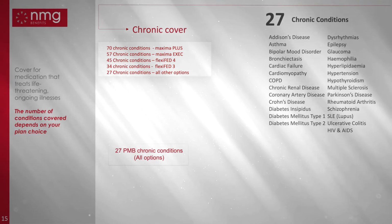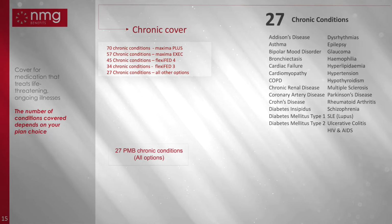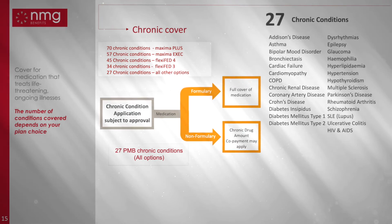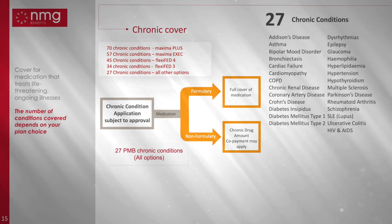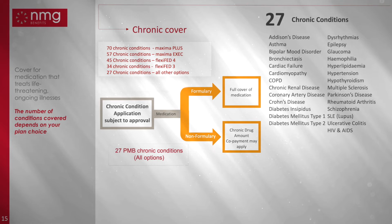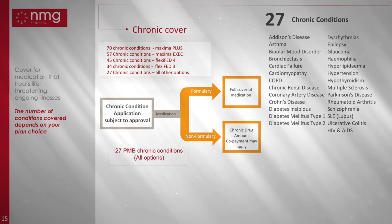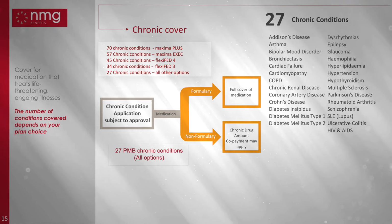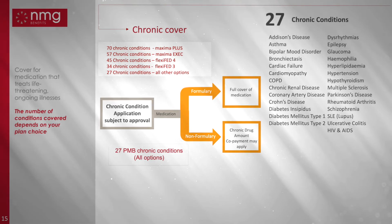chronic benefit. Should your doctor diagnose you with one of these chronic conditions, they will need to complete a chronic application form and submit this to your medical scheme. This will ensure that your treatment and medication relating to the condition is covered by the scheme and will not affect your day-to-day benefits. Each plan has a chronic medication list known as a formulary list to guide members on which medications are available on their plan.